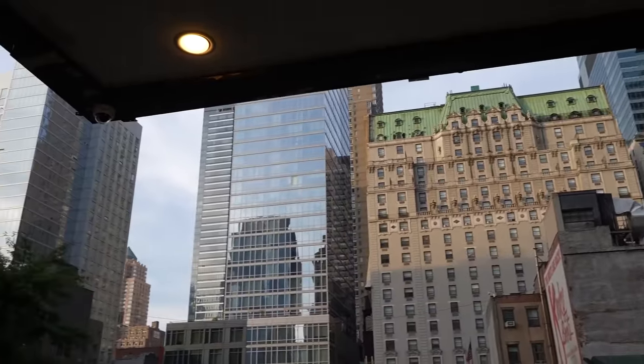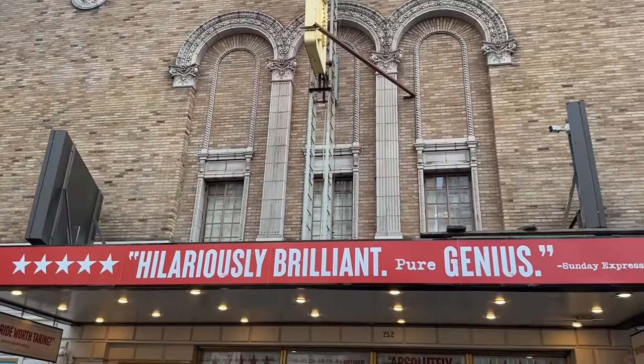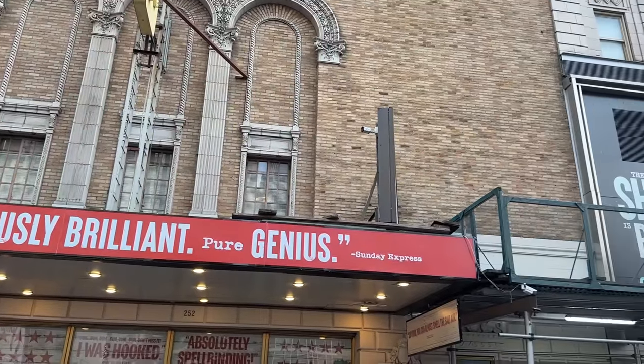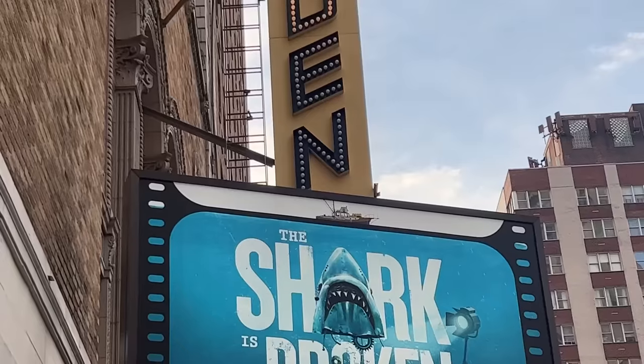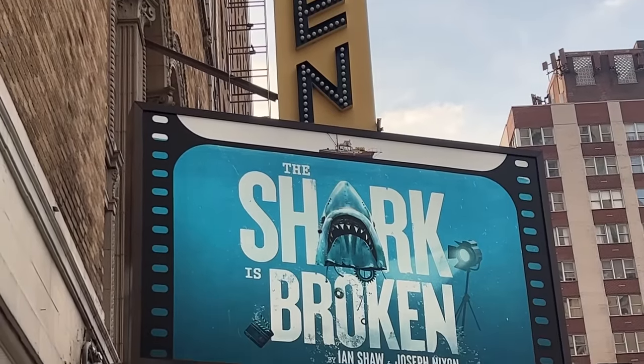Delicious pizza filling our bellies, and we have finally made it to the reason for this visit. We are at the John Golden Theater to see The Shark Is Broken. And yes, it is... That Shark.